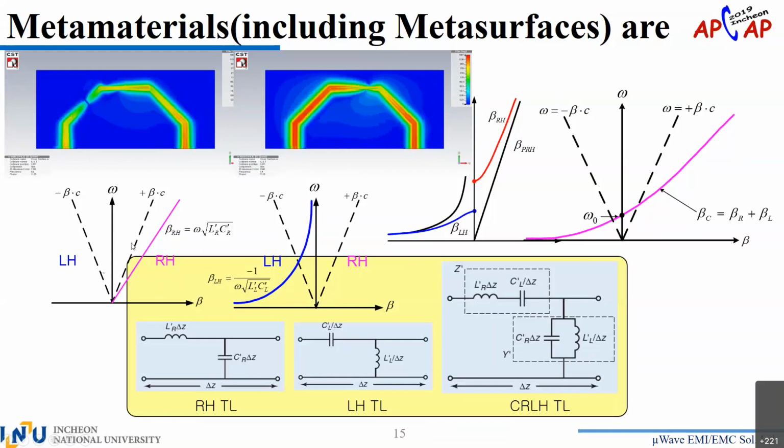If you take a look at the dispersion curves, which are called a pure right-hand side and a pure left-hand side dispersion curve, when you put them together, it is called the CRLH, that is composite right and left-hand side. On the right-hand side, there are two pictures. The blue part corresponds to the left-handed region, or beta negative, but at the same time, the red part corresponds to the beta positive or right-handed transmission region. You can connect the blue beta negative curve and the red beta positive curve together.